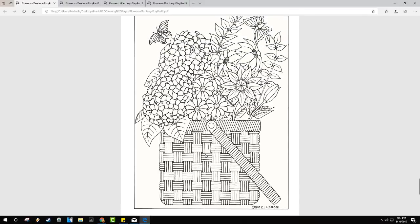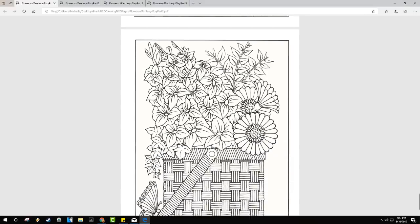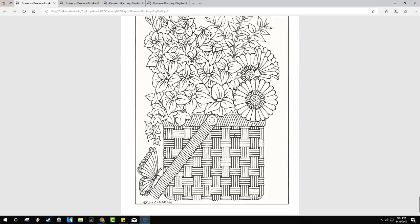Now, I like these two a lot. Actually, I almost want to color these first because, first off, these are hydrangeas, if I'm not mistaken, and I love those. But you could color these as a pair to put side by side, which would be really pretty to do if you hung them up side by side.